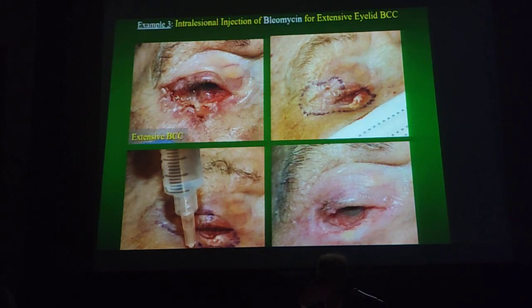So the eyelid is isolated for the radiotherapy. So we decided to go about it with injecting bleomycin intralesionally. And as you see, after 5 injections, most of the tumor was gone. And she's still under current treatment for further injections if needed.